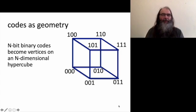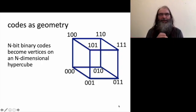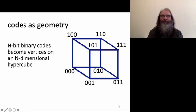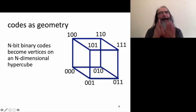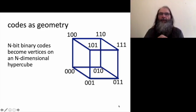If you have an n-bit binary code, this is the 3-bit code, you end up with an n-dimensional hypercube. So I'm going to think about codes as n-dimensional hypercubes. Now, I can't really think that well in many dimensions. 4 I can sometimes just about manage, but you might need a 13-dimensional hypercube here. So I can do the maths of hypercubes. I can't always visualize them, but certainly for 3 we can visualize, and I'll use this to give an explanation of what you do.